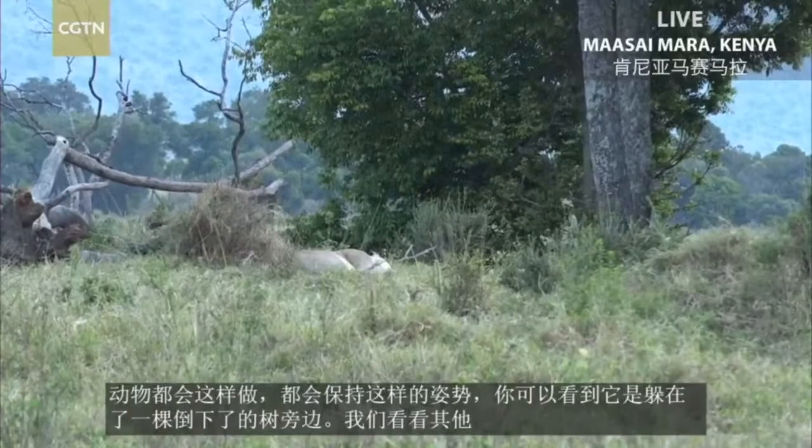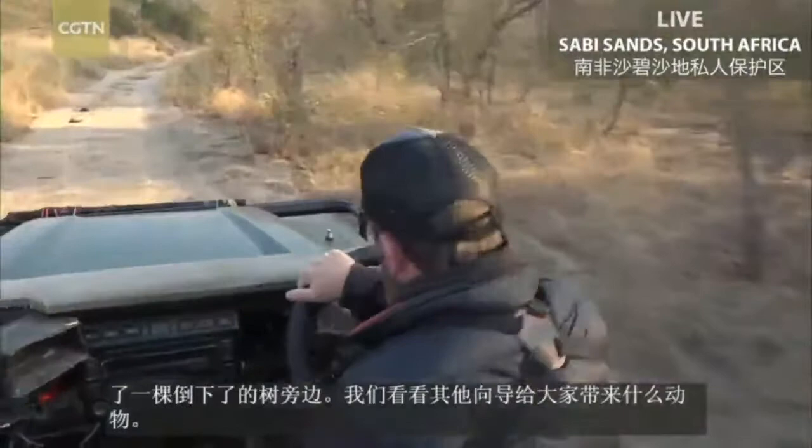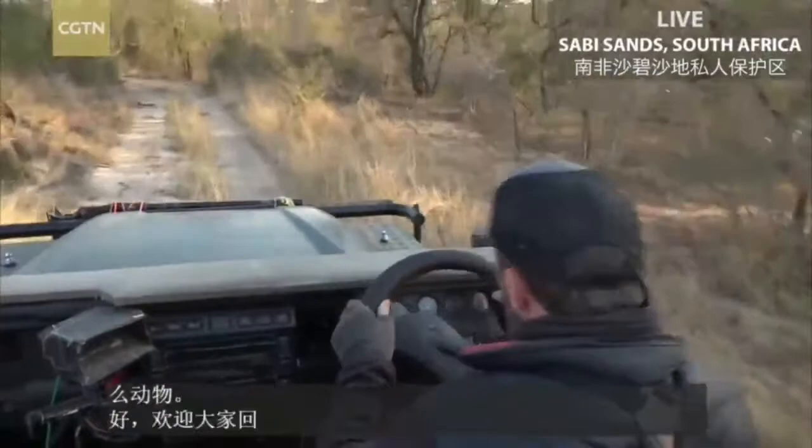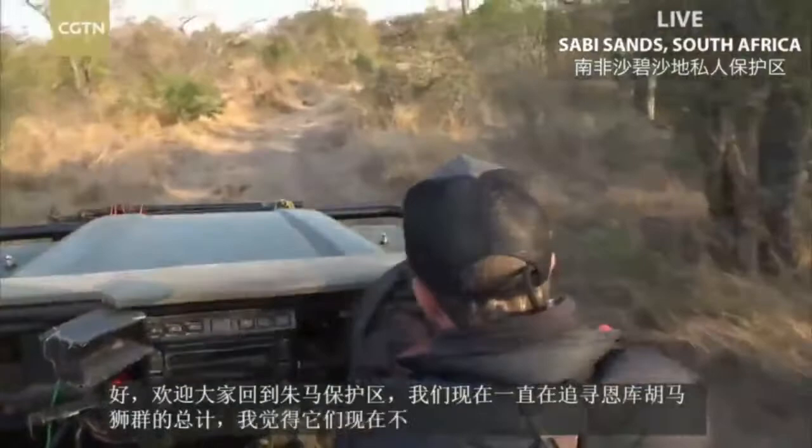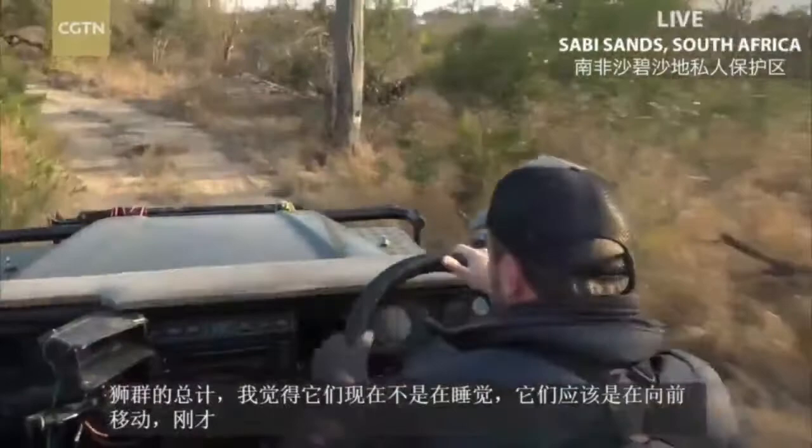Thanks, David. Welcome back, everybody. Well, we've been working hard on tracks of this Nkuhuma pride here in Juma, and we were working with two of the other guides, and the tracks have led us to the lions, and they are currently doing something other than sleeping. So we're just moving up the road here to join in. There's a herd of buffalo and a pride of lion. So let's hope we can get some action.